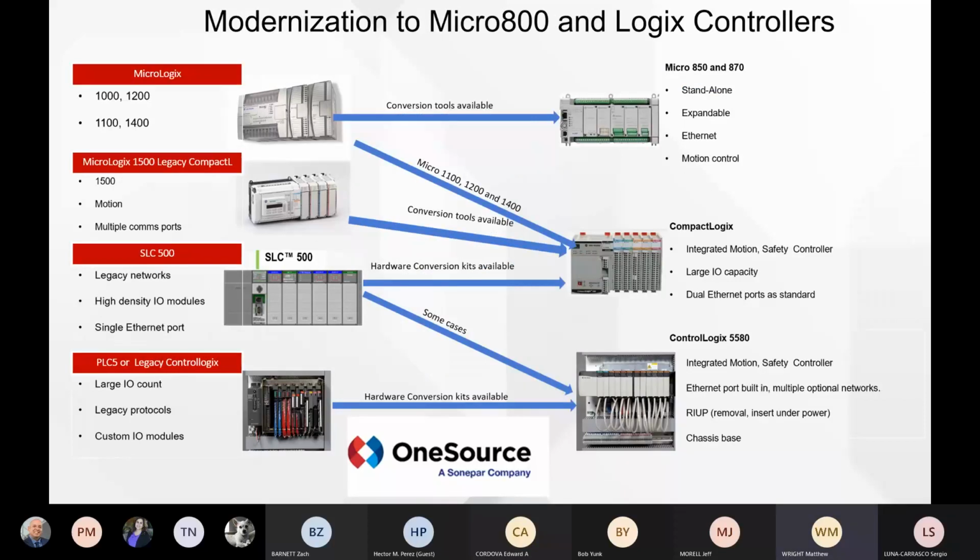So with the microcontrollers, as we spoke about earlier, the MicroLogix. The 1000 is obsolete, the 1200 is now obsolete, and the 1100 and 1400 have moved into end of life status. They will be around. Just one issue that Rockwell is having is chip availability, as most of you know. That's why they announced that to be at end of life, even though the discontinuation won't be until 2030.